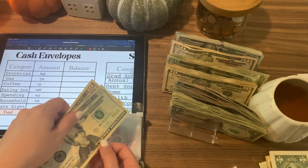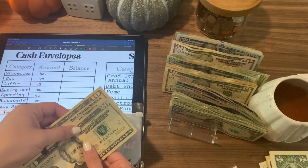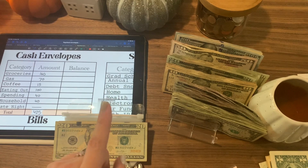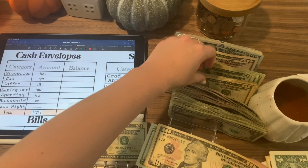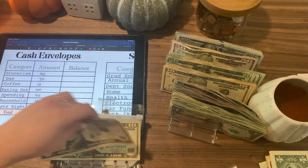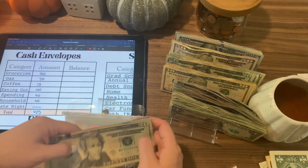So for gas, gas usually gets rolled over, so these $30 would technically be rolled over, but I will be traveling home for Thanksgiving this upcoming week, so I would just prefer to have some extra money anyways, especially when it comes to gas. But I will be stuffing $70 for my gas. I'll be doing 20, 40, 50, 60, 70. And this should definitely last me this week and the upcoming holiday. So we have 20, 40, 60, 70, 80, 90, 100. 100 in gas.